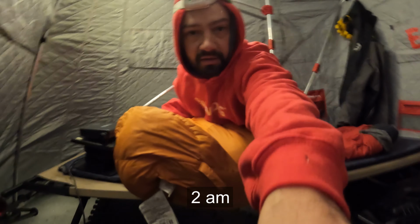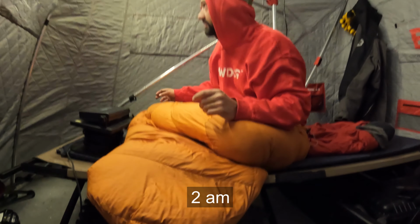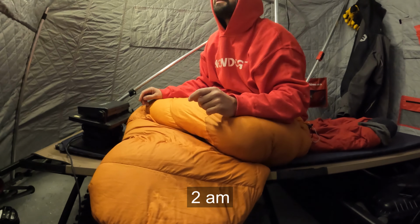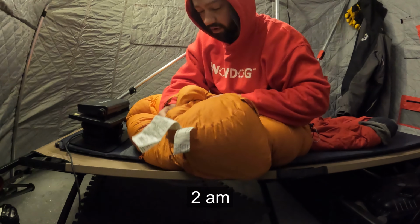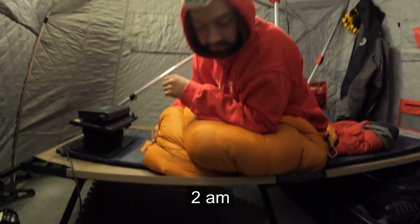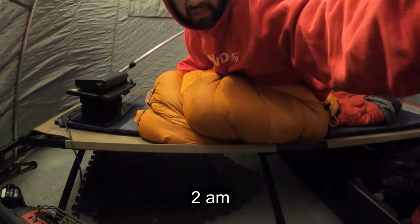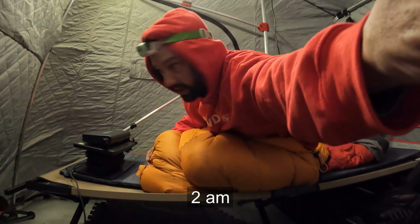Alright, the wind has picked up a lot. My support bar has collapsed. Knocked my heater over, which is the worst part. Now it's cold in here. So we gotta resituate some stuff. We might have to get up the ice. This is real bad. Real bad.